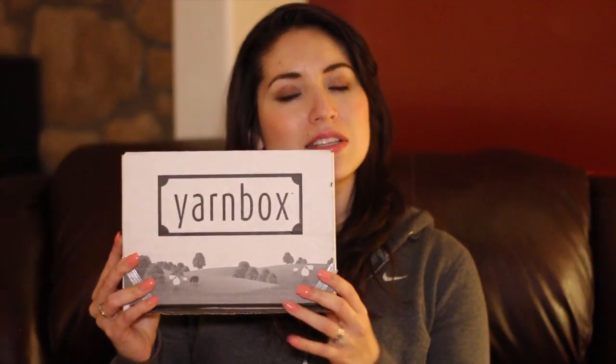This is what the box looks like if you're not familiar with it. And here it says, caution, yarn inside may cause extreme happiness, which I think is really cute. And then in the back it says where your address is. Says this person's day is about to get a whole lot better, which is so true, because if you're a yarn addict like me, when you get this box in the mail, you'll be like jumping up and down with joy because it's like the most amazing thing ever. You know how it is. So anyway, I'm gonna start just by showing you what's in my January box, and then I'll show you the February box and we'll go from there.